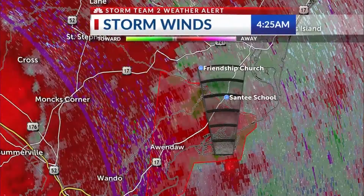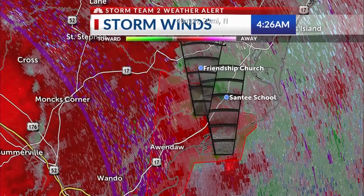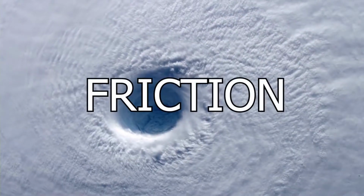We didn't see tornadoes in these cells off of our coastline, but those cells were capable of producing tornadoes all along. With a tropical system such as Elsa that has bands of thunderstorms and rain moving inland from the coastline, the energy potential is there. We saw those strong thunderstorms, and once they hit land, bam, friction.